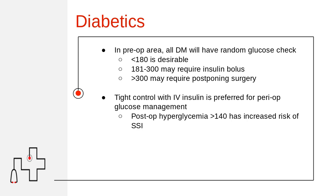Additionally, the ideal for everyone would be tight IV insulin control in the perioperative period. Obviously, not every patient getting surgery is going to be admitted so that they can have IV insulin. But for our big cardiac surgeries, they go on an IV insulin glucose stabilizer, is what we call it. Basically, they get their blood sugar checked frequently, and then they get IV insulin for correction to a goal. And we do that because postoperative hyperglycemia over 140 has an increased risk of surgical site infections.